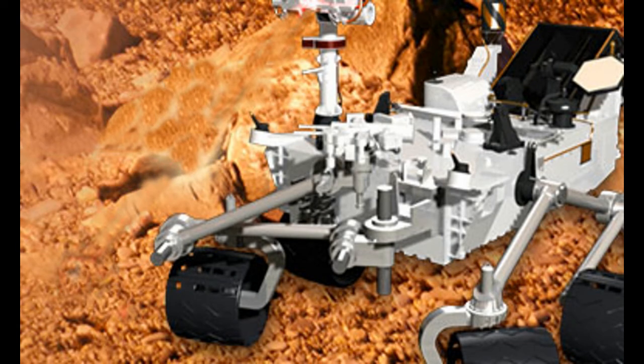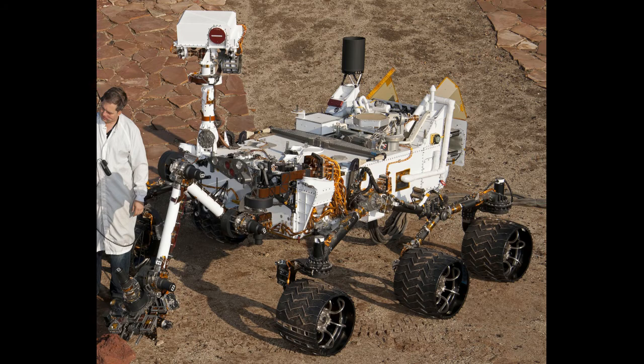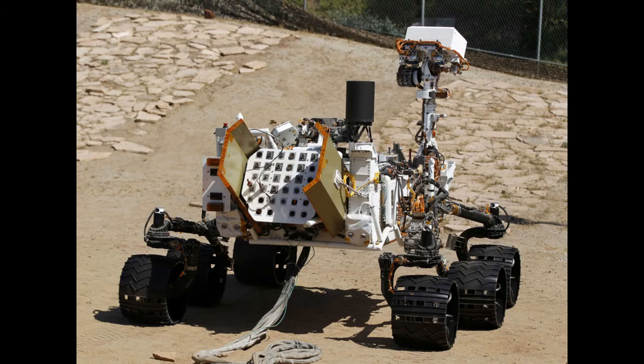Curiosity, remember the captain said, set phasers to stun. Perhaps Curiosity will make friends. Curiosity is a hot set of wheels. Perhaps Curiosity might pick up some hitchhikers.